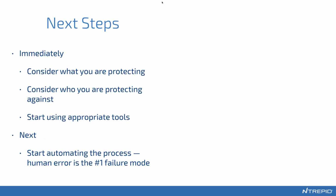So next steps. First thing I'd suggest doing is thinking. Think about, what are you protecting? What kind of information do you have, secrets about your company that you don't want leaking to your competitors? Is it mergers and acquisitions? Is it R&D? Is it litigation strategy? Any of these things might need protecting. And focus on those, because if you try to protect everything, you're typically protecting nothing.